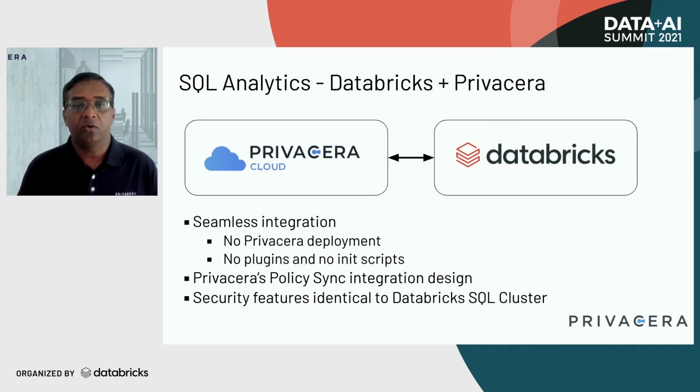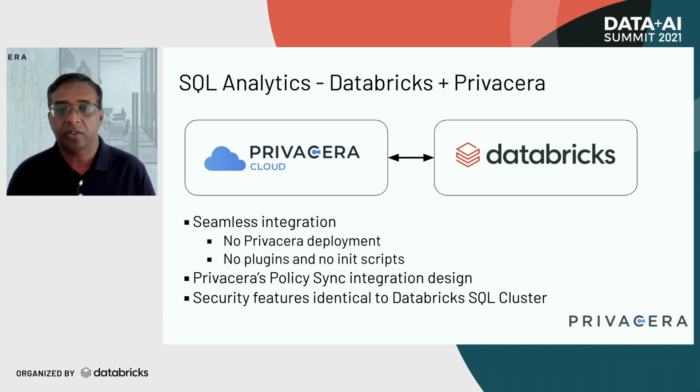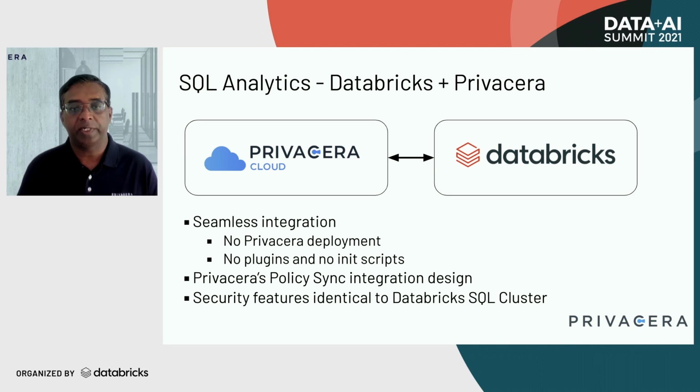Now let's see how we integrated with SQL Analytics. For SQL Analytics, we worked very closely with the Databricks team to provide the same security features as in traditional workspaces. That is, you can do table and column level access control, like tag-based policies and attribute-based policies, dynamic row filters, and also dynamic masking. But we also took it a step further.